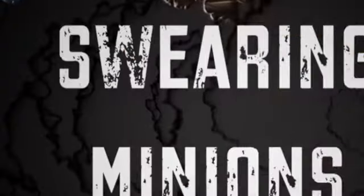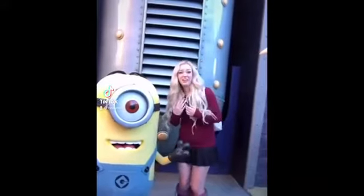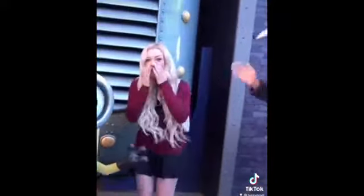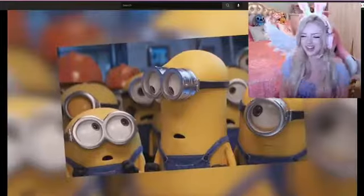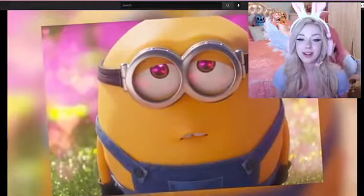Next up is swearing minions. Swearing minions! Okay, if you guys did not know, I have a literal phobia of minions, okay? They're just so bright and so yellow and they scare me a lot. I really don't like minions. One time I went to Universal Studios and I met minions and it was really scary. I'm scared right now. Why are you scared? I don't like minions. What do you mean you don't like minions? Why are you getting a photo? Anyways, okay, continuing on. We all know that you probably dislike minions.